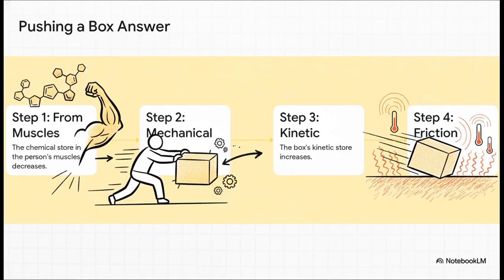Okay, follow the energy. It starts inside the person, in the chemical store of their muscles. As they push, that energy is transferred mechanically to the box. The box starts moving, so its kinetic store increases. But that's not the whole story. Because of the friction, that mechanical work is also transferring energy to the thermal stores of both the box and the floor, making them both get a little bit warmer.